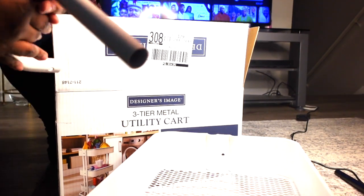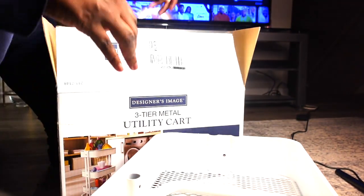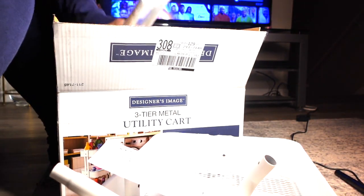A lot of little parts, so I'm going to have to stop and read the instructions. This, this. I'll just move all this stuff out first.